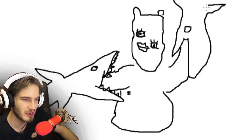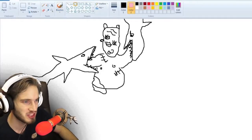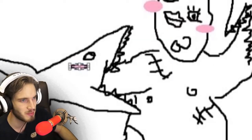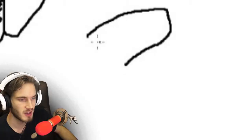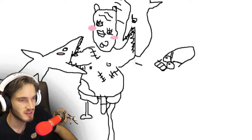You okay there, right shark? You don't look too good. Let's never forget the blushy cheeks. The blushy kawaii cheeks. What? Left shark is blushing too. Could there be hidden romance? Okay, so here's the robot. He has chainsaw arms. God damn, this is so complicated.